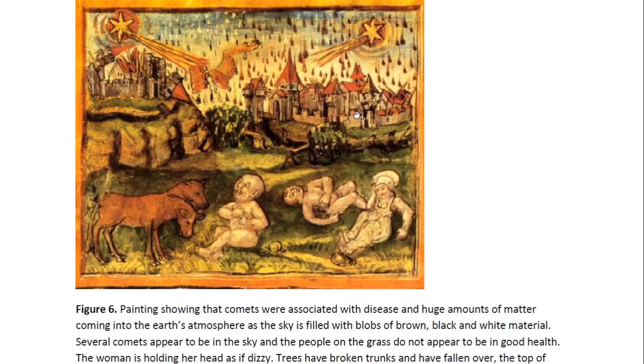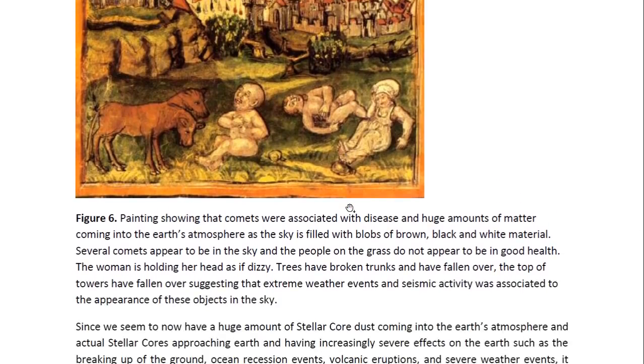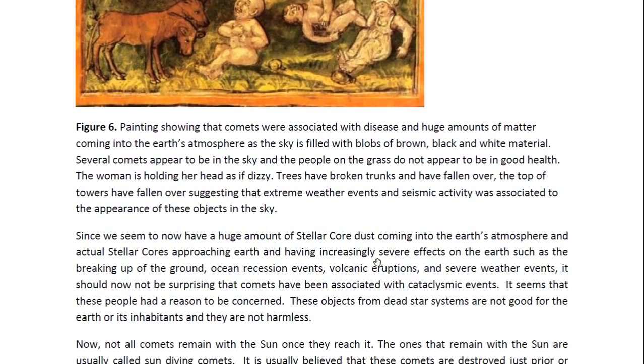So obviously comets have been associated with cataclysmic events on the Earth for a very long time. Since we seem to now have a huge amount of stellar core dust coming into the Earth's atmosphere and actual stellar cores approaching Earth and having increasingly severe effects on the Earth, such as the breaking up of the ground, ocean recession events, volcanic eruptions, and severe weather events, it should now not be surprising that comets have been associated with cataclysmic events. It seems that these people had reason to be concerned.